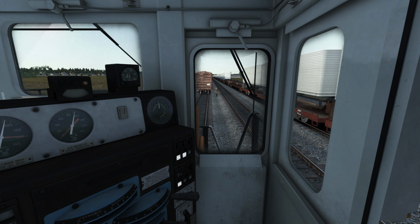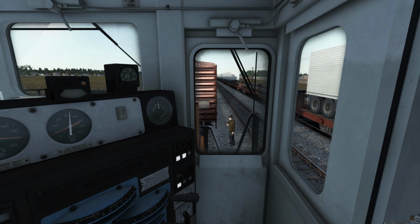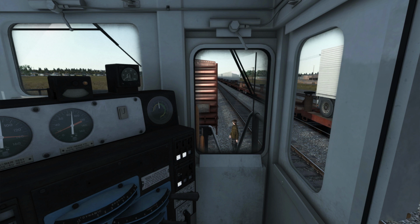I'm now applying the brakes to bring our speed down. And we should now be stopping nicely just before the train ahead. And now that we've stopped here, I'm just going to wait for the pop-up box to come up, which will tell me that I am then cleared to proceed to couple to the train ahead.